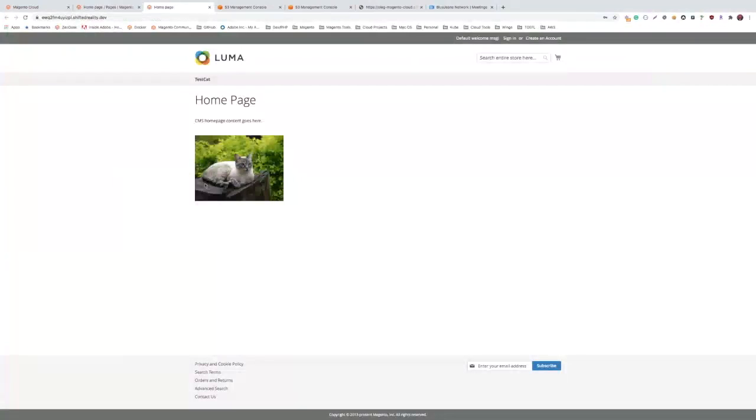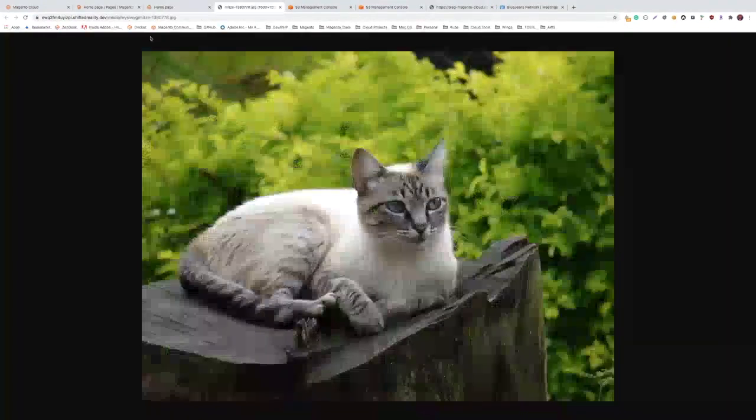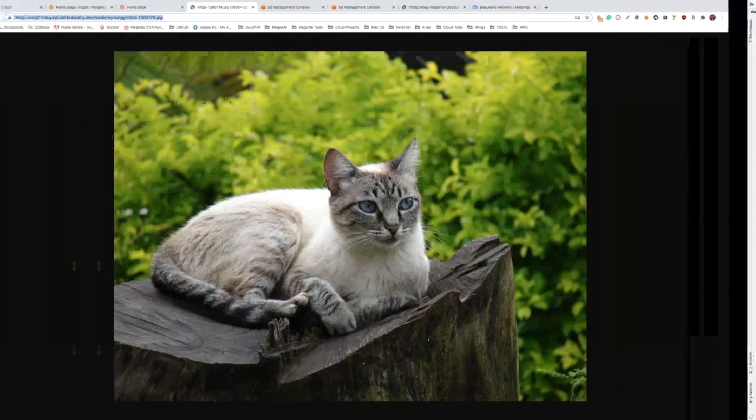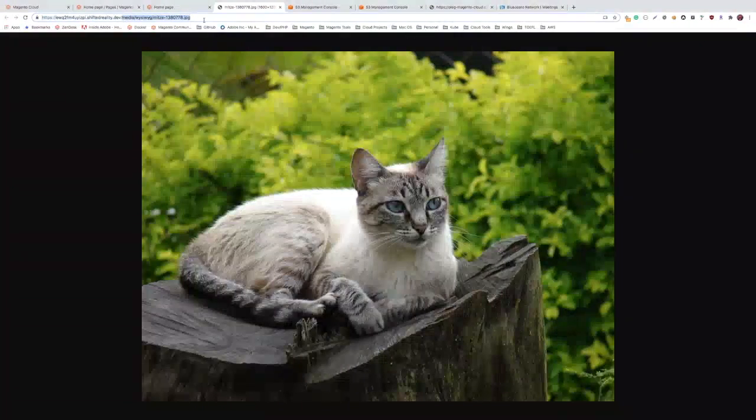And here we see the cat. And the important thing that I wanted to point out here is if we open this image, we see that it is a Magento URL, it is not the S3 bucket. And what happens here is that it is using the standard resolver strategy. It uses a get.php file, and then it proxies to the AWS S3. So as I said, from the customer perspective and the SEO perspective, nothing changed. It should work out of the box, and we expect it to be, I would say, the default, but not default, recommended strategy.